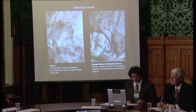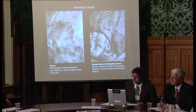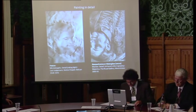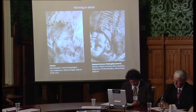Taking nothing away from the beauty and power of Michelangelo's frescoes, the fresco technique was not best suited to the demands for detail and accuracy expected for the Victorian painters. This comparison of details from the Michelangelo in fresco and Maclise in stereochrome shows, I think, the difference in detail.